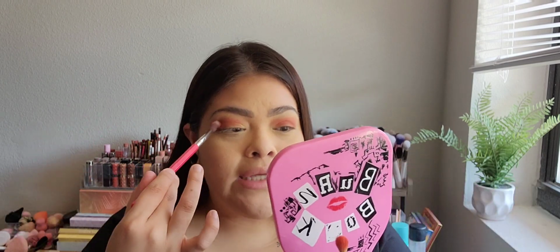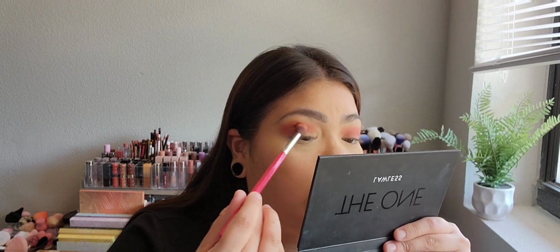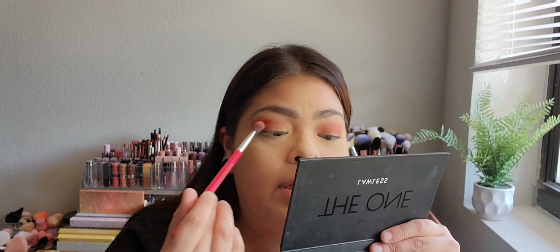And yeah, that shadow really added a red hint to it, and I'm not mad at it, but again, we're going for pumpkin spicy vibes. So I think I'm going to go into the Lawless the One palette and go in with Next Level right here, this beautiful shade. So Next Level, and we're just gonna pop that over everything that we just did to hopefully, oh yeah, I think this is gonna be the shade.